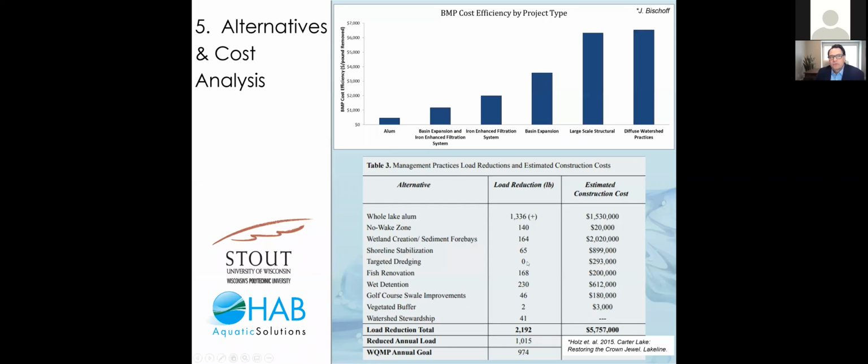Alternative and cost analysis is really just taking that list of things that might work. Here's some work that was done by Joe Bischoff in Minneapolis, where different project types were lumped together into broad categories, and they looked at how much it would cost to remove a pound of phosphorus from the system. Some practices, like some watershed BMPs, were pretty expensive, $6,000–7,000 to remove every pound of phosphorus, and other solutions were a lot more cost effective. And here you can see alum was one of them for internal load control. So we can start looking at bang for your buck.